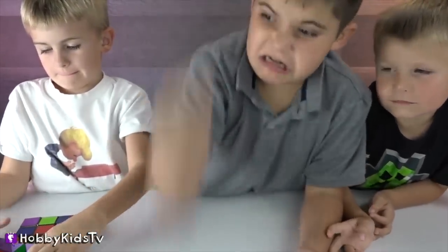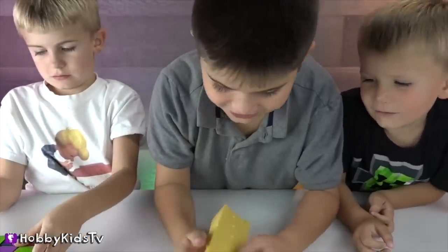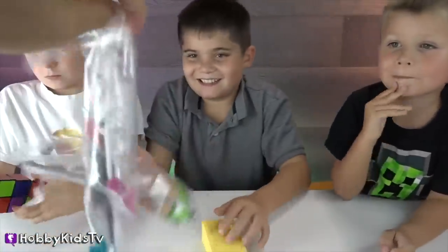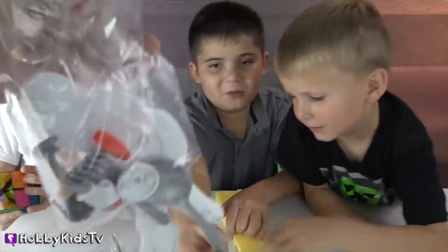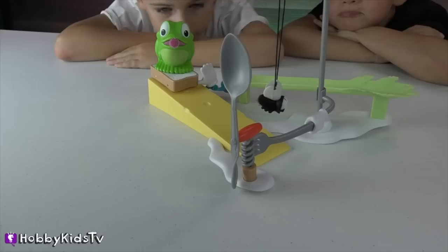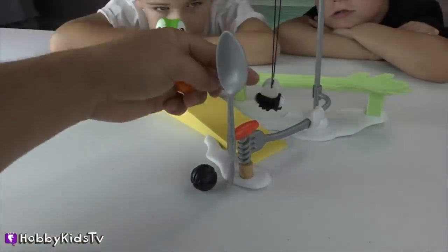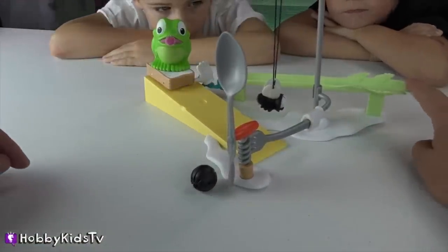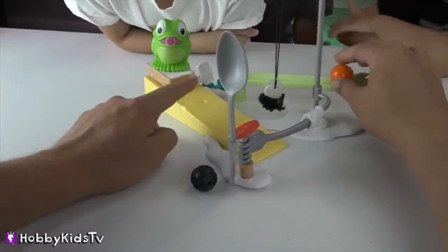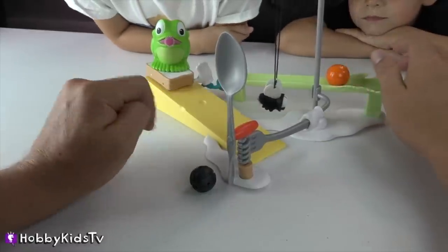Let's get to building. All right, so there's this big, giant, fake piece of cheese. And there's this bag. What is it? Wow, another bag of stuff. Let's get to building. Okay, hopefully the way this is going to work is this ball is going to hit the spoon. The spoon's going to knock off the fly, which is going to rattle the celery. And this ball is going to roll down onto the pot here and make the frog roll off of the cheese and eat the fly.